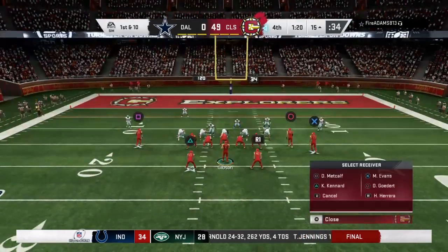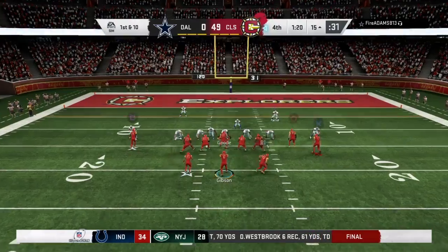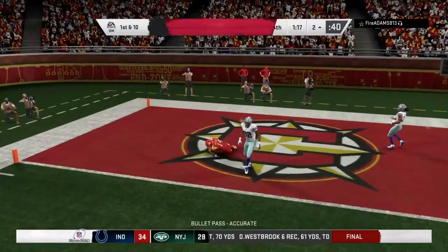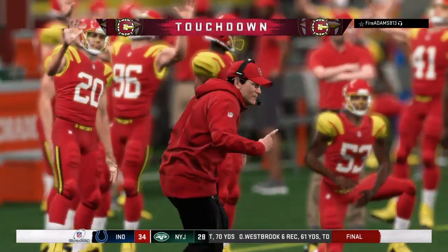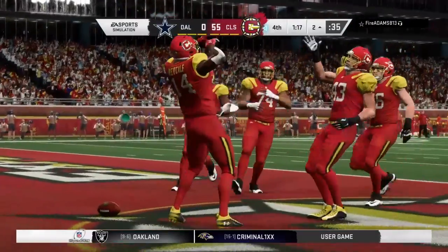Ready? 70, Indy. Strong right. Strong right. Hit it. On 1st and 10, Gibson. And this will be caught. And the carnage continues. It's another touchdown. And this is obviously quite a performance.